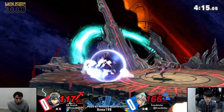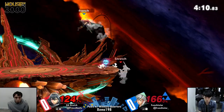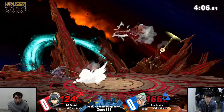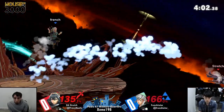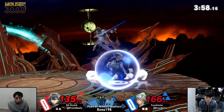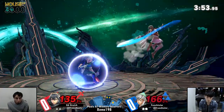That's pivotal, it seems, for French Tutor because it's keeping him away from the worst situation, which is being trapped at the ledge. Stretch is the one who's in the corner. Both these guys, their percents are deep in the red. That might be it. No, he doesn't actually have any true follow-ups off of the grab at this point. One neutral air, one back air might be enough.